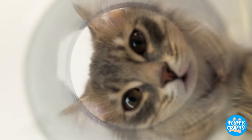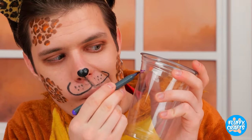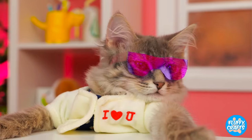A plastic cup with nothing inside. What a waste of a good cup. So, let's have some fun. Draw something on it. It's a tiny pair of shades. And look, they come in your size.